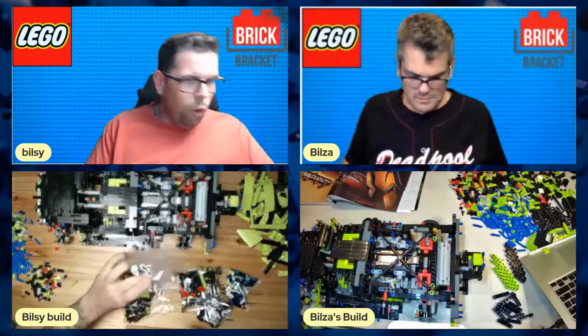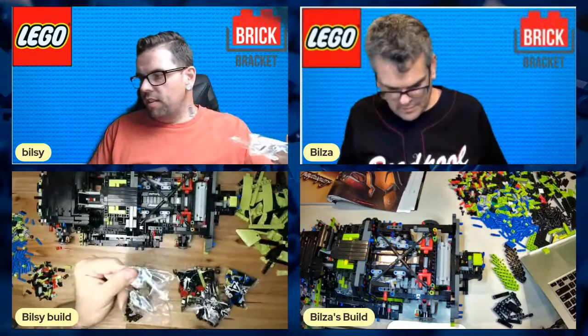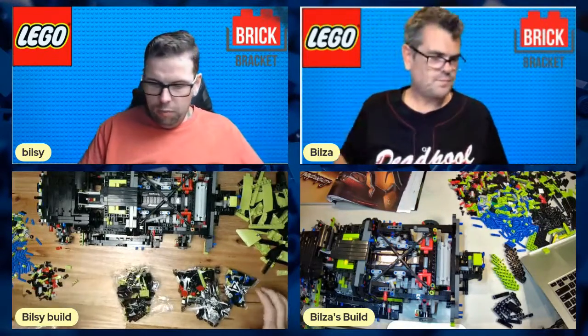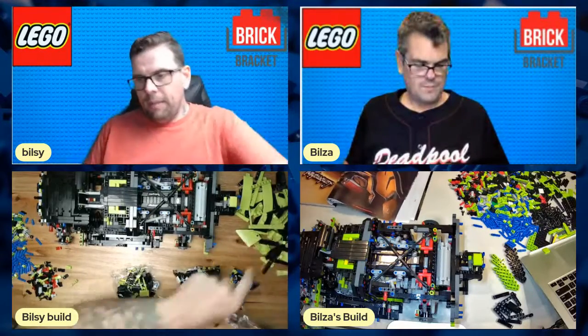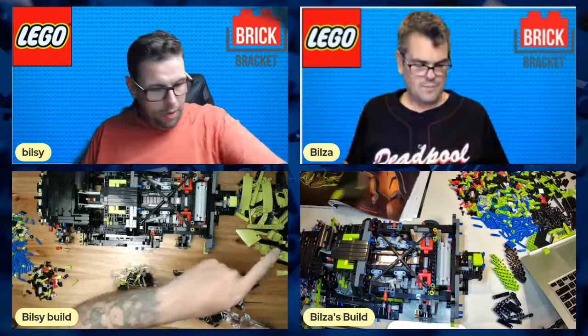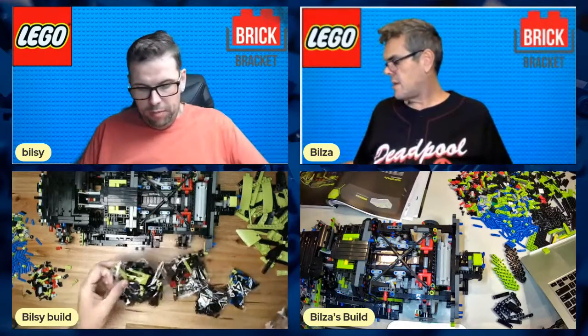So as far as small bags go, like as in the little ones you can see by the size of my hand, there's 1, 2. This one was 3. There was 4, 5, 6 just of the little bags. There was 3 of those big bags that had body panels, and we got like 4 medium-ish bags.